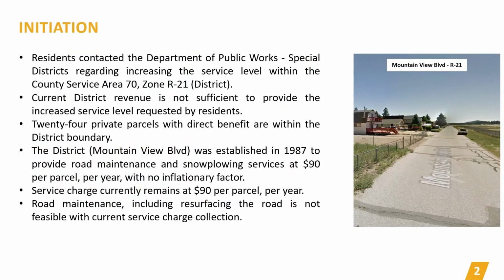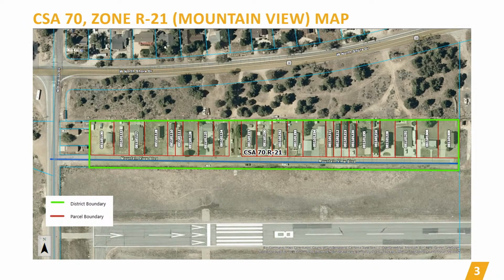The Department of Public Works Special Districts received requests from property owners to increase service levels in Zone R21. However, the current revenue of $90 per parcel for 24 parcels is insufficient to meet this request for increased road maintenance and snow plowing services. What we have here is a map of the district. You can see the 24 parcels outlined on Mountain View Road.